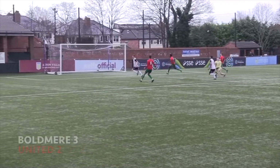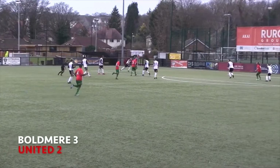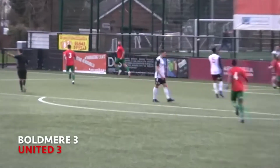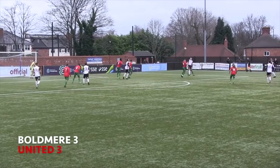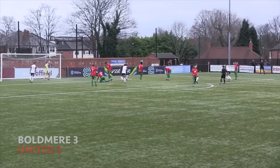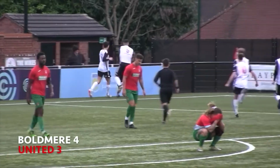Never a side to accept defeat, United threw everything at Boldmere in the closing stages and seemed to have got their reward when Lockley made it 3-3 with 4 minutes to spare. But Reed was on hand to complete his hat-trick with a 95th minute winner. Not even a red card for captain Craig Milligan could deter the Mikes. United may have left without the points, but they left with the hearts of the locals.